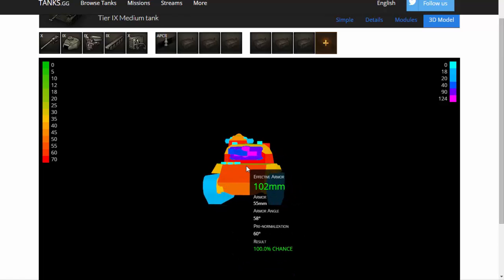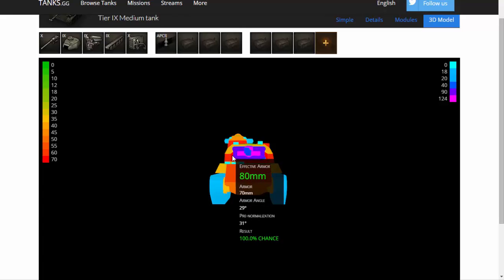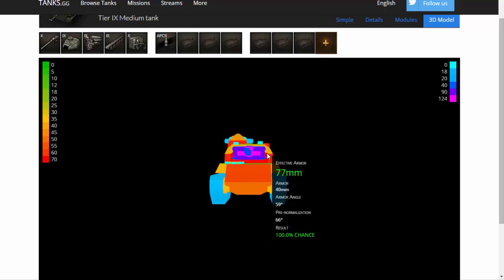The turret is also not very strong at all. As you can see, at most parts it has 60 on the front. The gun mantlet is nowhere near as good as on something like a Centurion, because as you can see, it's 90mm of spaced armor or 120 on some parts, and unless it hits at some weird angles such as this here, it's pretty much an easy penetration.